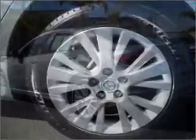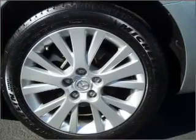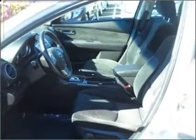Air conditioning, power door locks, power windows, power steering, cruise control, an AM/FM stereo, an adjustable tilt steering wheel. Let us put you in the driver's seat today.